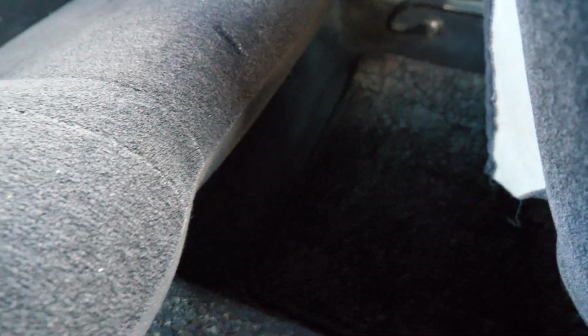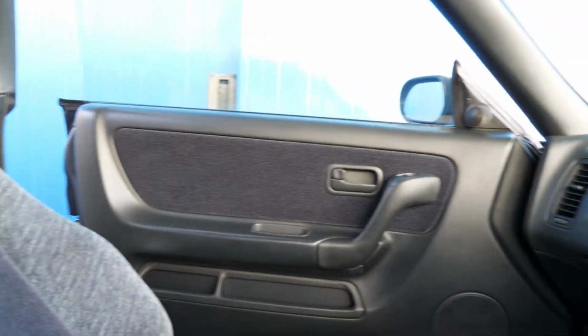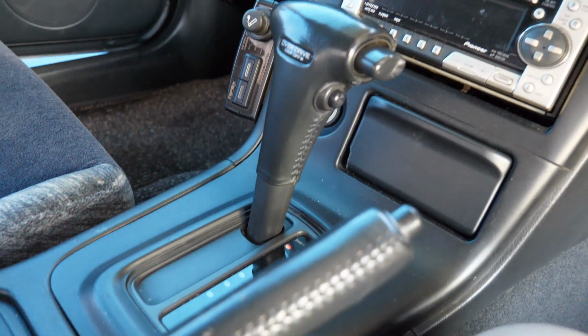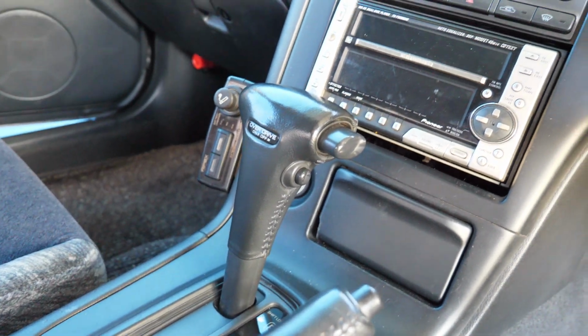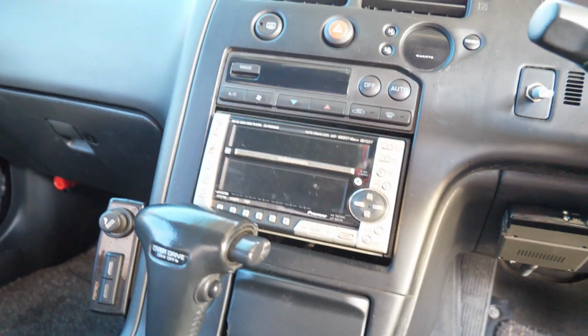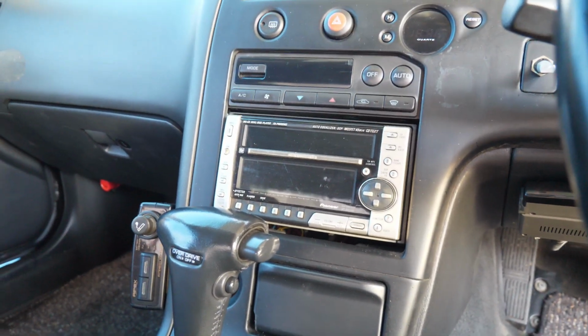You'll even see this more with the 4-door editions, where you do have better room in there, especially when you compare this rear seat and the amount of foot room that you have here versus the four-door models. You'll see a big difference there. Well, there's the shifter there for automatic transmission. It's actually pretty comfortable.